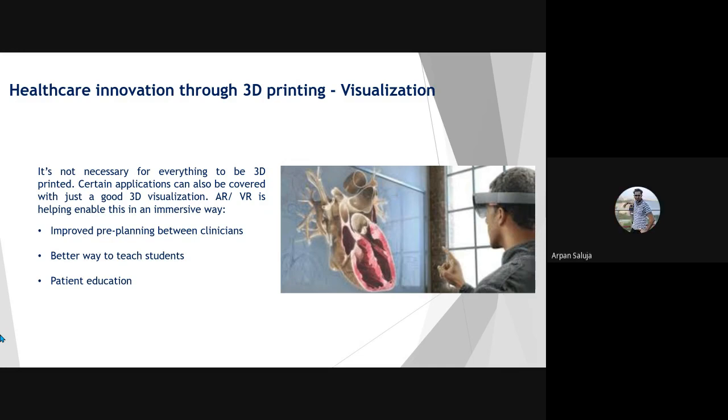Are there any such centers in India who are using AR VR? Yes, there are already individual hospitals that are testing with them. It's not yet been done institute-wide, but there are individual doctors and individual hospitals that are already using AR VR for some initial work.